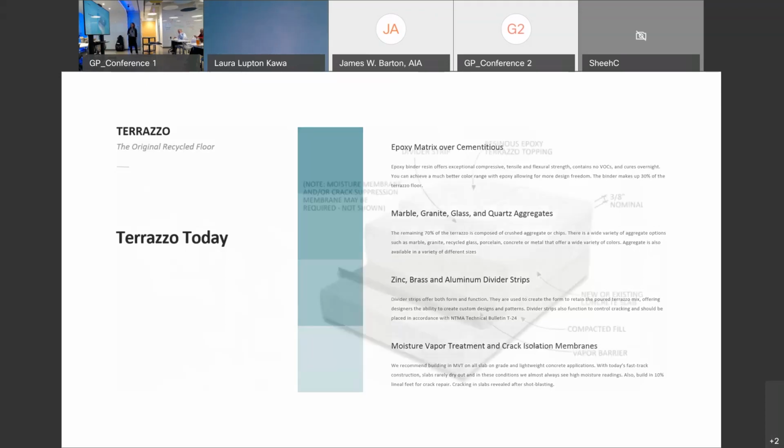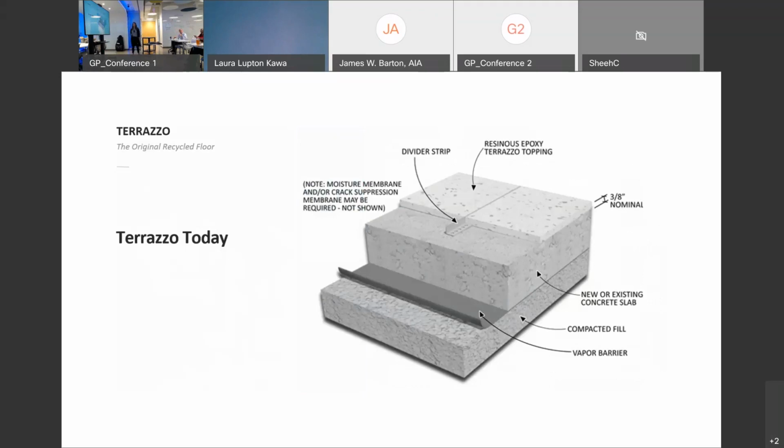All right, so here we have a section of a typical thinset system. We've got our vapor barrier if it were on grade and in intimate contact with our concrete substrate. This is showing a concrete substrate, but we have numerous options as far as substrate. If we are using a thinset terrazzo system, we can pour over existing epoxy terrazzo, existing cement terrazzo, quarry tile, we did that out at LAX Airport, or directly over existing marble or other stone finish, we can flush that out.